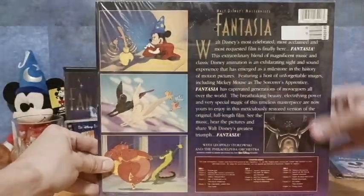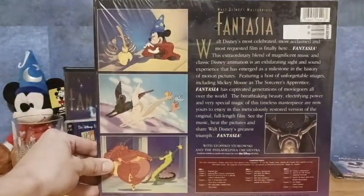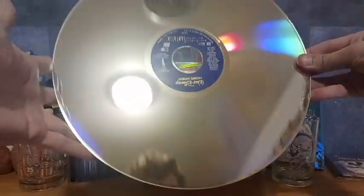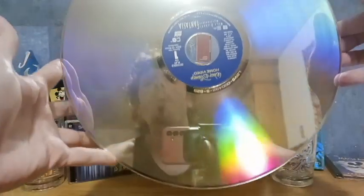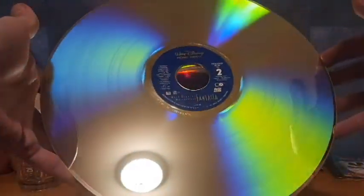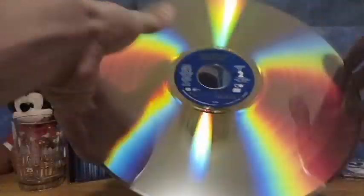It's just like the VHS, except this is what Laserdiscs were. They were literally the size of records, but they just looked like giant DVDs before DVDs were a thing. I mean, look at this thing. This thing is just beautiful. Laserdisc shouldn't make a comeback. I know why, they're not exactly the best format to use because DVDs you can burn, but not Laserdiscs.